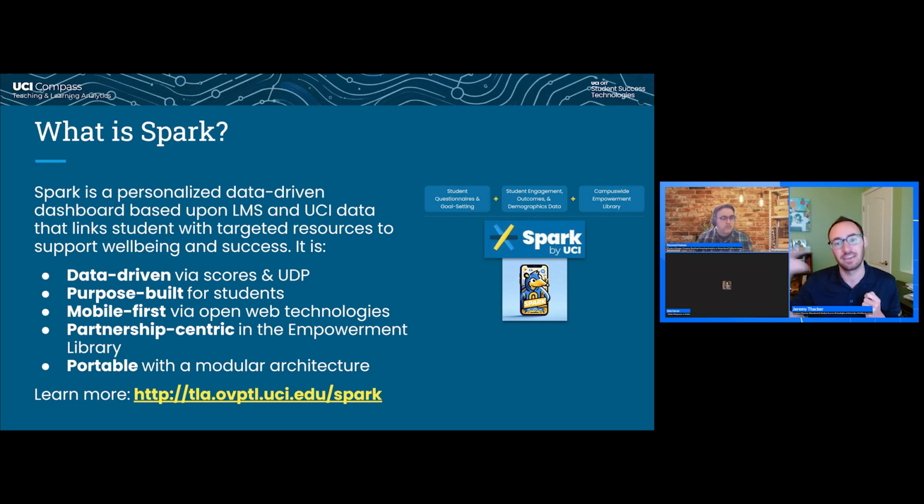They should click on that and pursue whatever it is they're seeing, because they know it's been targeted specifically for them, as opposed to a large blanket email that goes out to the whole campus. So the key pieces of this in terms of our design philosophy are that it needs to be data-driven. This was largely enabled by the Unizin Data Platform.